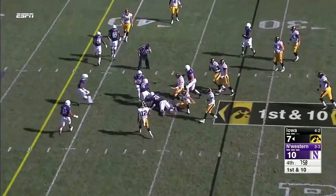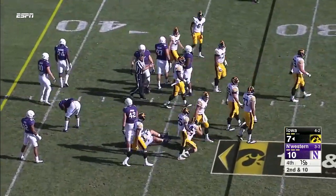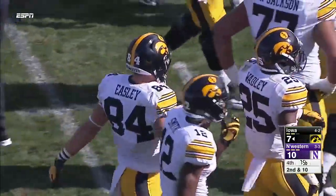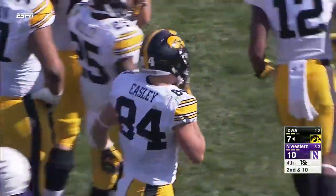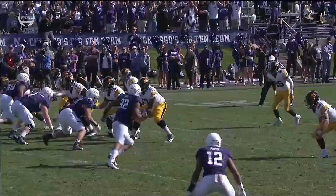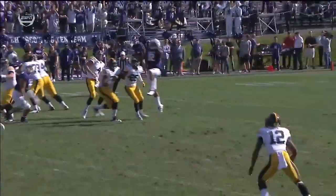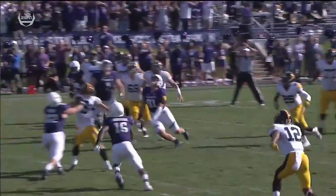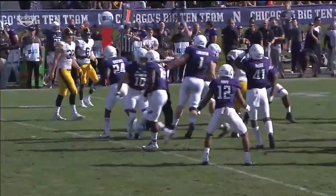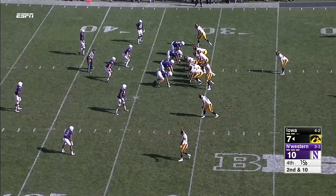That ball's tipped in the air, a helium ball batted away. Nate Hall on the deflection for the Wildcats, and then the scramble was on. And Nick Easley makes a tremendous heads-up play by becoming basically a volleyball player. That ball gets batted up in the air, and then Easley is going to swat it down as he turns into a defender. There were about 7 Wildcats that thought they had a chance, and Easley did the wise thing and got rid of it.